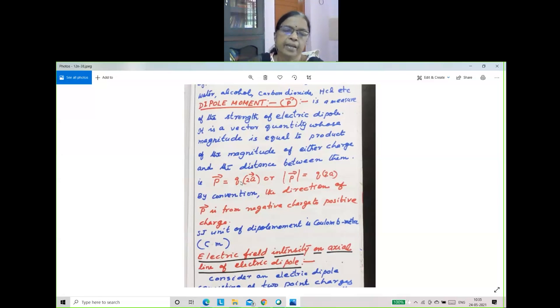Actually, you can take any charge, its magnitude, but the direction we give in terms of the distance. This minus q to plus q is the direction, because the magnitude of plus q or minus q is q itself. So q is the magnitude and 2a is the distance between the two charges. Then we put the vector symbol, because the dipole moment is a vector, and for the direction we take the distance from minus q to plus q. Don't take plus q to minus q. The direction of dipole moment is from the negative charge to the positive charge. Understand? So vector p equals q into 2a, and the direction is from minus q to plus q.